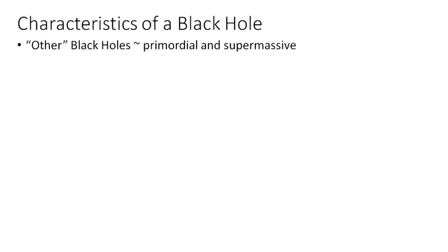The other thing is a black hole, right? We don't only get black holes when massive stars end their lives. We can also get black holes, like they think, at the time of the Big Bang.